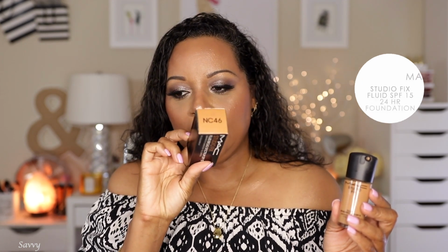I'm so excited to talk to you guys about this MAC Studio Fix Fluid Broad Spectrum SPF 15. It is a 24-hour matte foundation plus oil control, and I have mine in the shade NC46. One of the reasons I'm excited to tell you guys about this is until purchasing this one, I have never worn this foundation. Since I have been here on YouTube, I'm often asked, what is my Studio Fix foundation, or what's my MAC foundation shade? I wore the powder foundation in C6, just FYI.